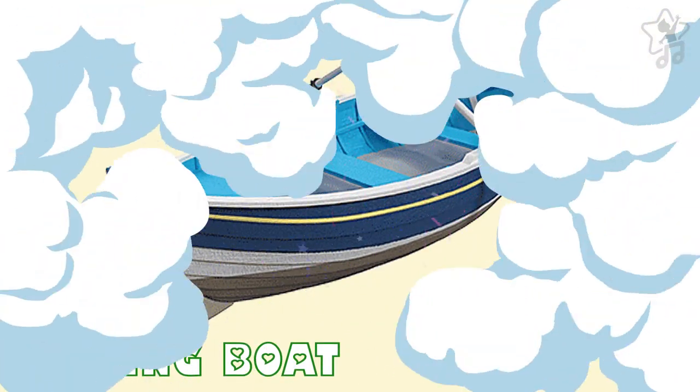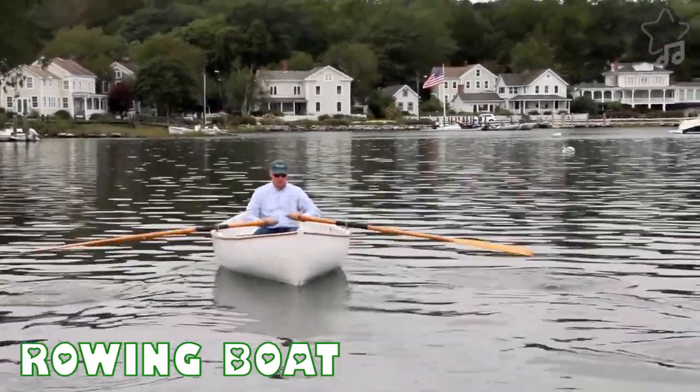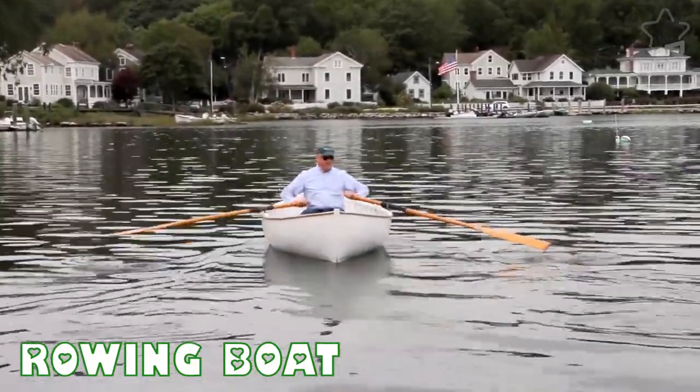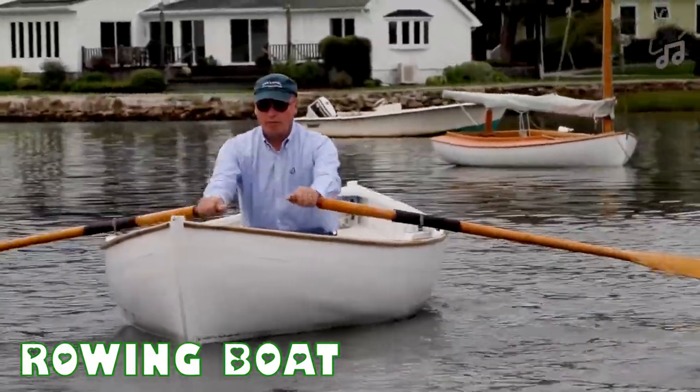Rowing boat. A rowing boat is a small watercraft used to travel short distances on rivers or at sea. They use force with their hands or feet against the direction of the boat's movement.